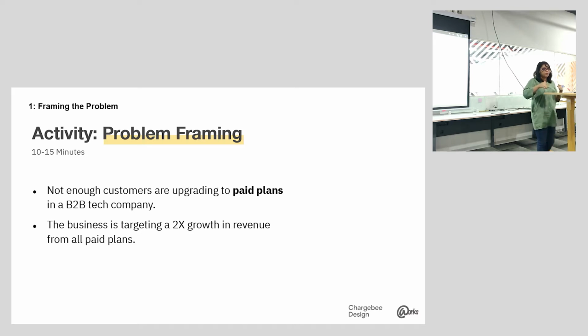So in your groups, there's a couple of us around from InChargeMe, so you can ask us questions. In these groups, try and fill in those sections and try and frame it and how it can add value to the business. We have like 10 minutes. So we'll just be around if you have any questions.